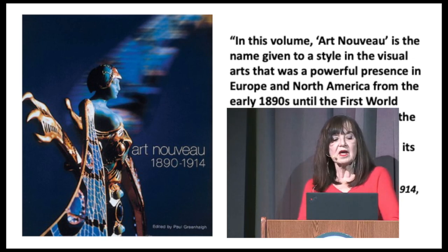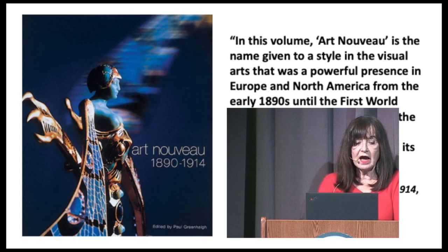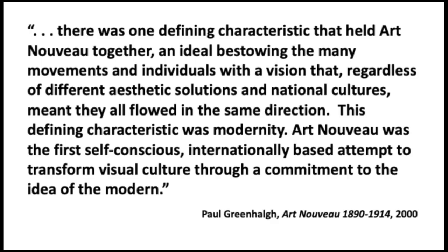He goes on, "There was one defining characteristic that held Art Nouveau together, an idea bestowing the many movements and individuals with a vision that, regardless of different aesthetic solutions and national cultures, meant they all flowed in the same direction. This defining characteristic was modernity. Art Nouveau was the first self-conscious, internationally based attempt to transform visual culture through a commitment to the idea of the modern."